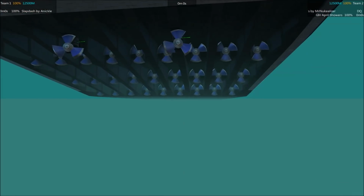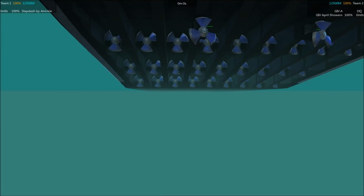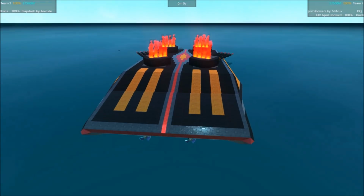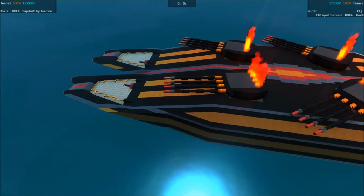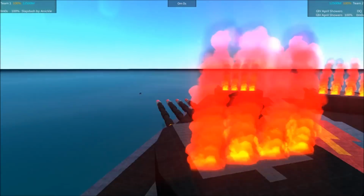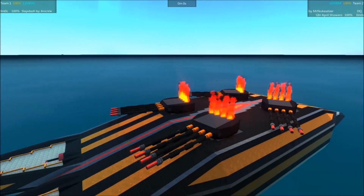Oh wow, that is an absolute bank of propellers back here. Just look at all of them. That's a ton of props. Oh yeah, those are JBGs. See, Nuke has the turrets start out not resting in a straight position. They just kind of spawn in at an angle.